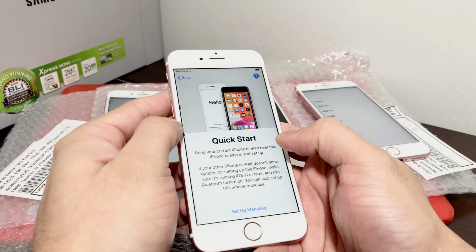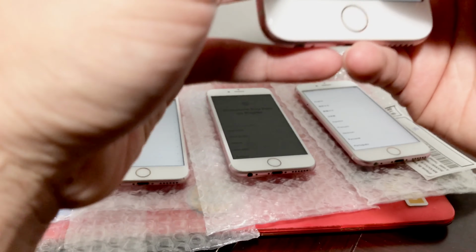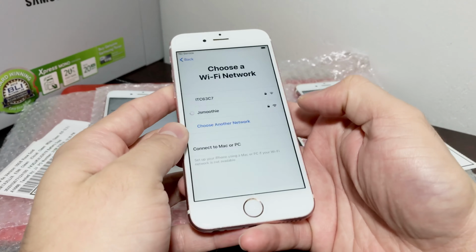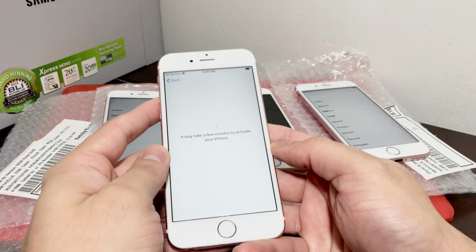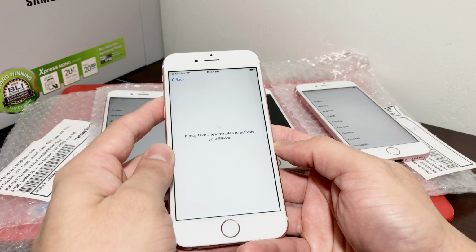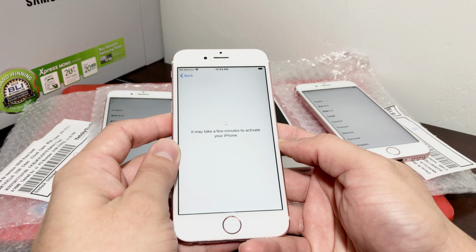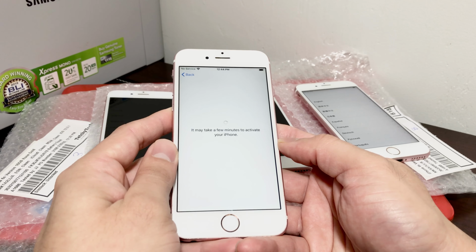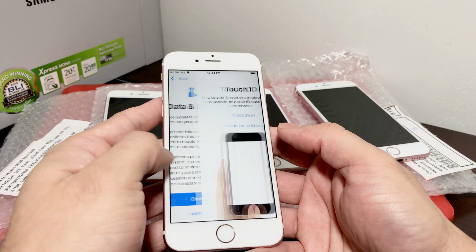We're going to quickly connect to our home Wi-Fi here, and then from there we're going to do all the default settings just so that we can show you guys, get to the home screen. And these aren't iCloud locked. I avoid iCloud locked phones because I don't know how to fix them, and I don't want to deal with those phones. Usually those you'll find are marked as for parts because it's people who know how to fix them. So here, as you can see, we're already able to get connected.